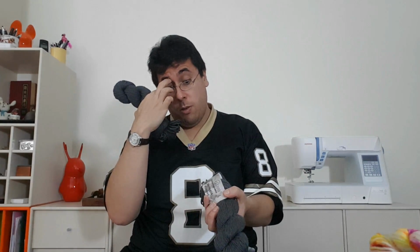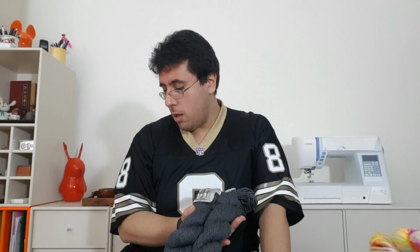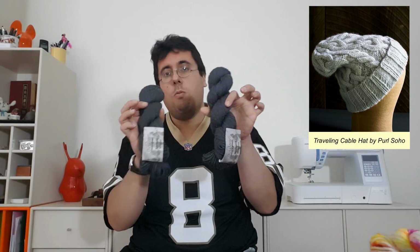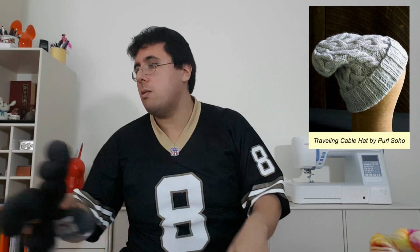This is a merino silk base, and with those two I wanted to knit two hats for some friends, and I don't really know which ones. I was thinking about the traveling cable hat from Porsoho, but I'm not really sure about it. So if you have any idea of what hats I can do with this, go ahead, I'm open to any suggestions.